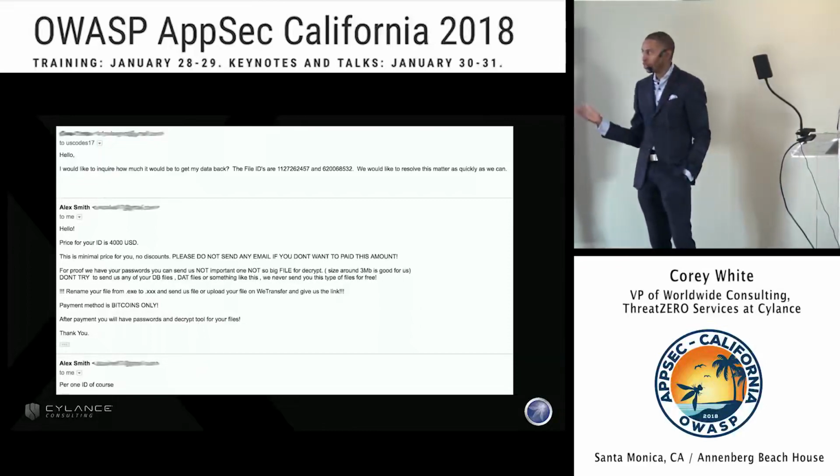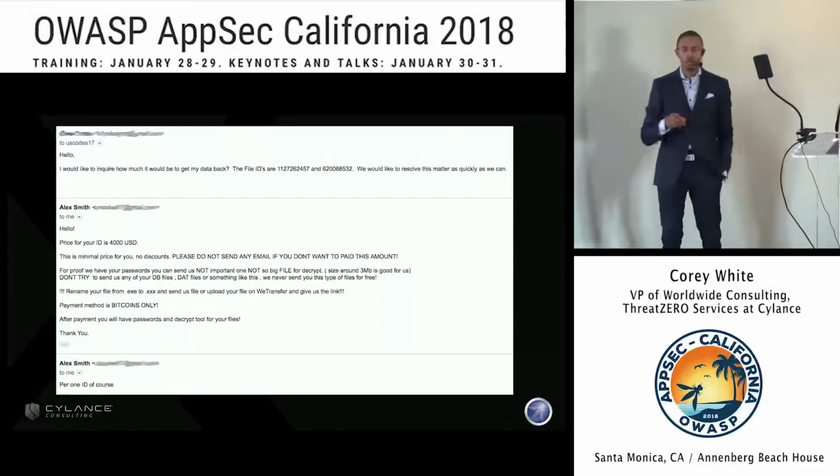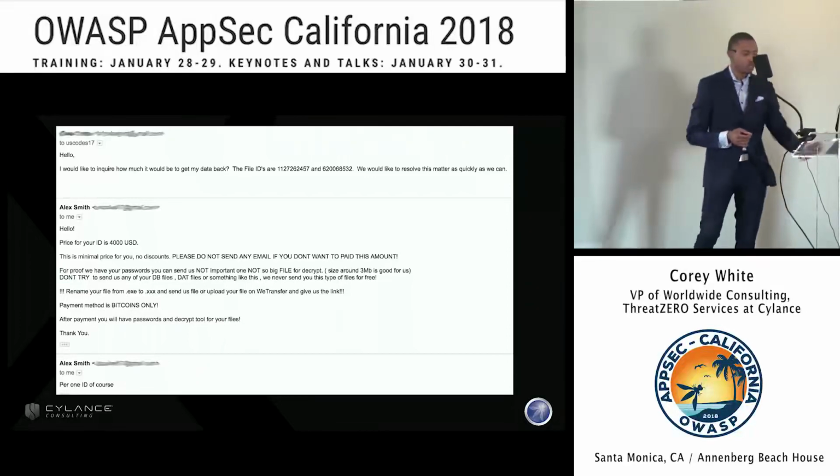So this is pretty common. Common form letter, and that's what the communication looks like. We also, depending on who the hackers are, we can negotiate some of the files and get a lower price. That's one of the techniques that we commonly use to try to get the price lower if they haven't encrypted the whole network.